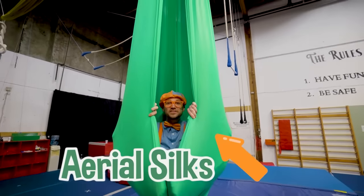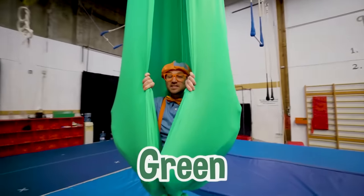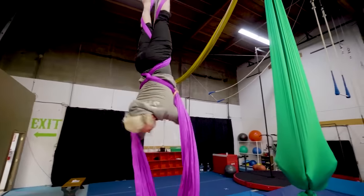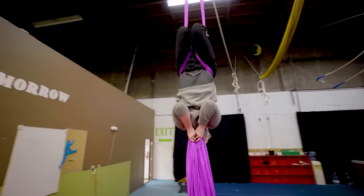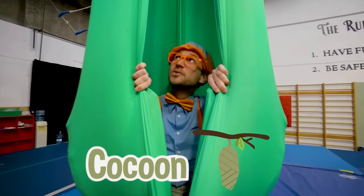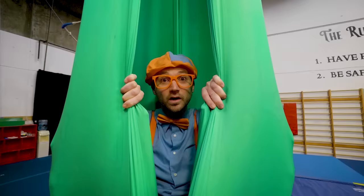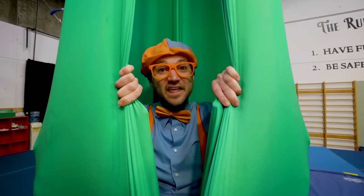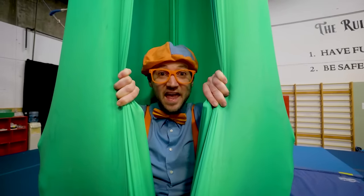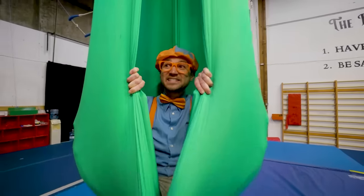These are called aerial silks. Whoa, they're so cool. Yeah, and I am in a green silk, and Max is on a purple silk. Whoa, check it out. It's like I'm in a cocoon. Can you think of an insect that hangs out in a cocoon? They start as a normal insect, then they go in a cocoon, they go through metamorphosis, and then they turn into a butterfly! I'm a caterpillar! Look at Max! He's the butterfly!